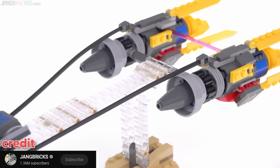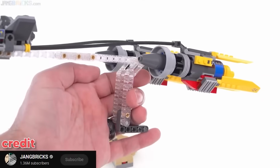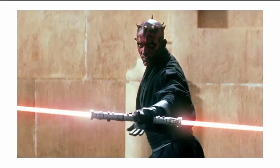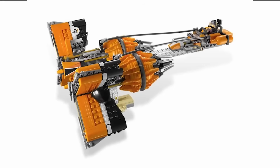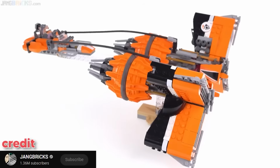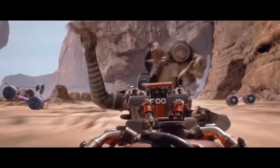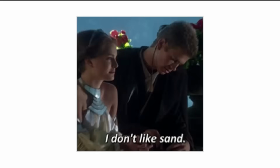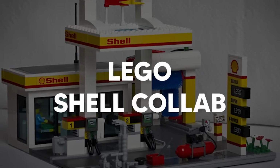Now we're moving on to pod racing, the heart-pounding, high-speed competition that divided Star Wars fans during the prequels. Amid the controversy surrounding episodes 1 to 3, there were a few things most could agree on. Darth Maul? Yeah, awesome. The memes? Oh, legendary. Pod racing? Undeniably cool. Until, well, LEGO decided to give it a spin. Enter LEGO's pod racing set, and well, things took a bit of a nosedive with this one. While pod racing had us on the edge of our seats in the movies, this LEGO incarnation didn't quite hit the same high notes. Imagine Anakin Skywalker's infamous line, "I don't like sand," but directed at a poorly executed LEGO set instead. Next is LEGO's partnership with Shell.